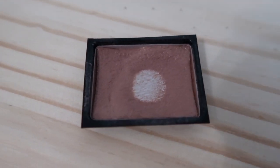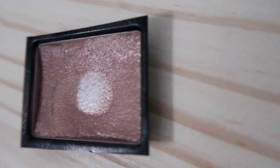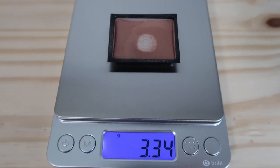I'll give you a close-up of what it looks like and show you how much I've used up so far so that we can compare it to my usage next time. I also weighed this and have a starting weight so that we can again compare it going forward. As of right now, this blush weighs 3.34 grams. So it'll be interesting to see how much weight I use every month and how it visually changes every month. So I'm very excited about this one. I don't know if you are or not, but I sure am, and I feel like that makes this project very fun for me, and also for me to portray to you guys as well.